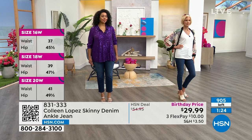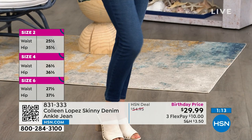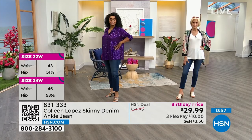No, this is premium denim, mm-hmm. This is cotton spandex. This is not all different other kinds of mystery things in the recipe here. So this is a premium denim that you're buying. And you cannot, repeat, cannot buy premium denim for $29.99. The regular price for this jean, honestly, is fantastic at $54. So if you are lucky enough to get a pair, I'm gonna show you what's left here. So if you want yours, head to your phone, head to hsn.com.